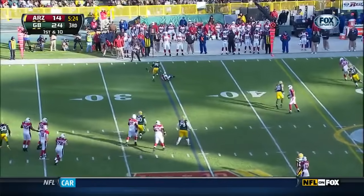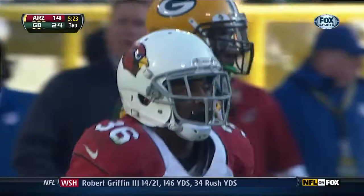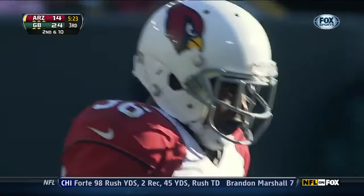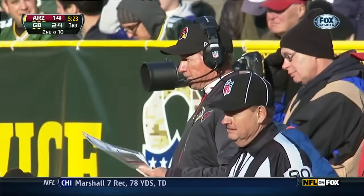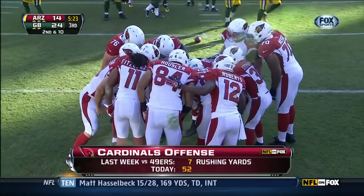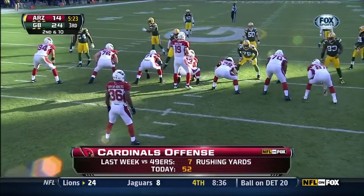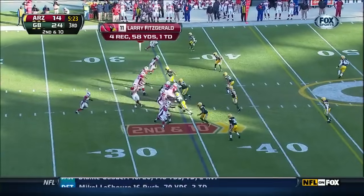Skelton throws too short for Stevens-Howling after rushing the ball for only 7 yards last week. Arizona's run it for 52 at a 3.7 yards per carry average. But it is Ken Whisenhunt, and that's really what Whisenhunt, truth be told, wants to do, have a big back, run the ball. He did it in Pittsburgh. He's a Dan Henning guy. That's where he comes from, but they just don't have the personnel to do it. Yeah, Stevens-Howling is not what I consider a big back.